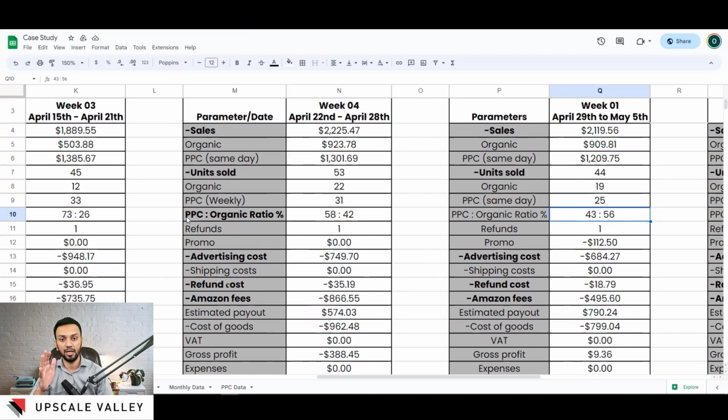What does it mean? It means our product is kind of validated, and we can expect a good number of organic orders once we get ranked. So it's kind of worth investing in the ranking part. That's the validation for this stage.